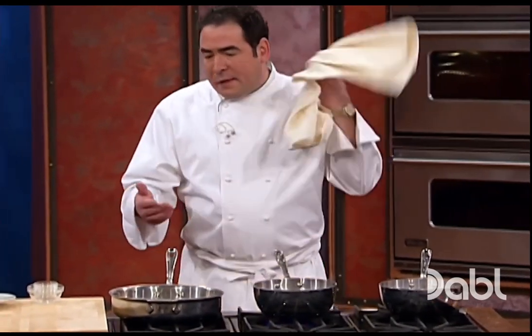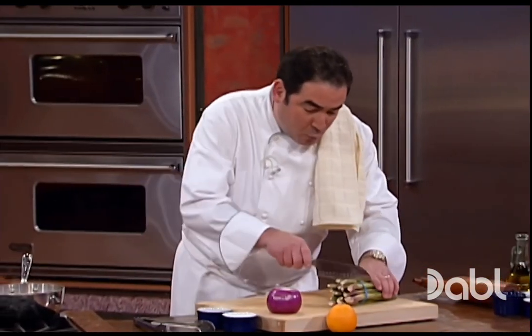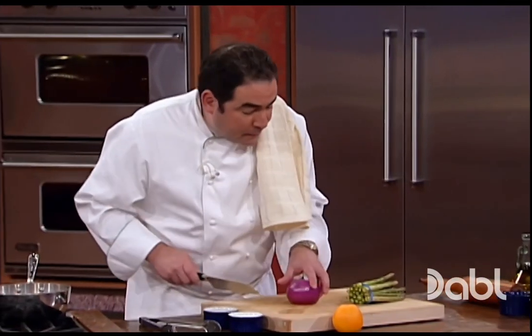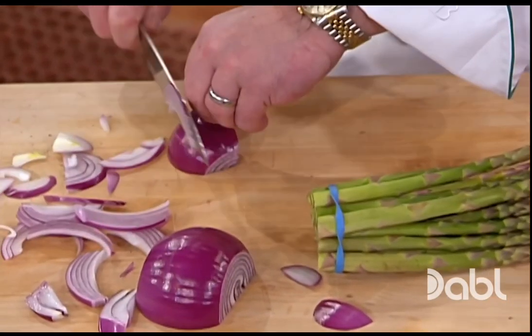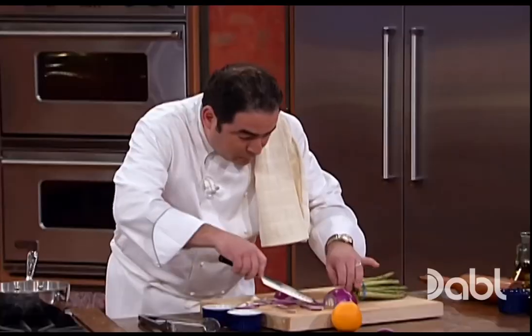Now, what are we going to serve with these veal chops? Right now, asparagus is in season. Watch how simple this is. Cut the ends off. Do you want to peel them? It depends how big they are. Any bigger than what I got in front of me, you want to peel them. What we're going to do is take red onion. I tell people all the time to cook more with red onions. Delicious. Or shallot. Now, we're going to take some olive oil.